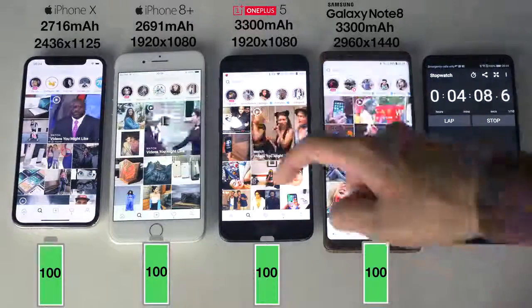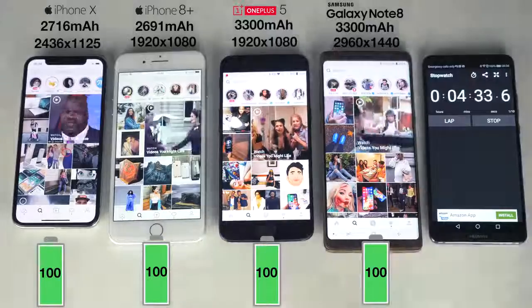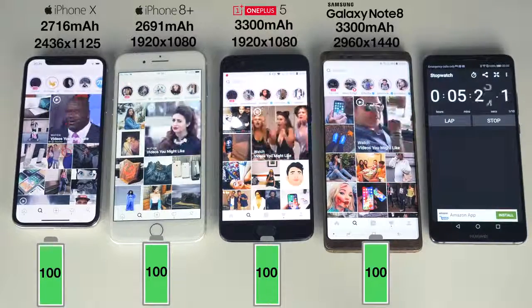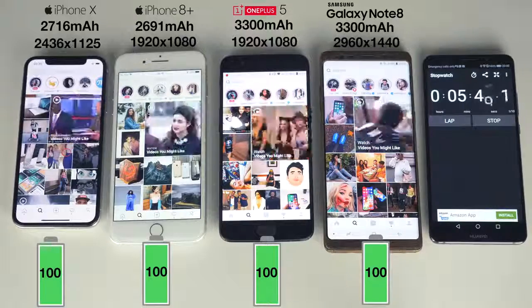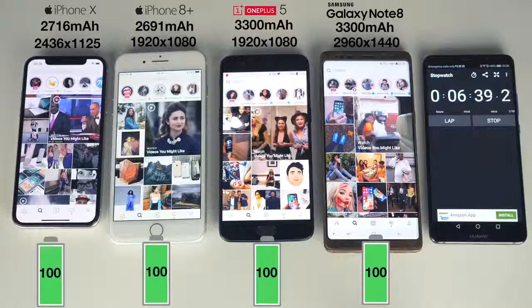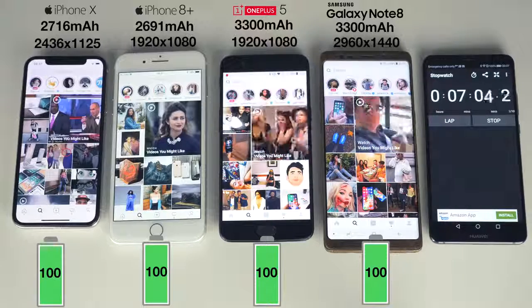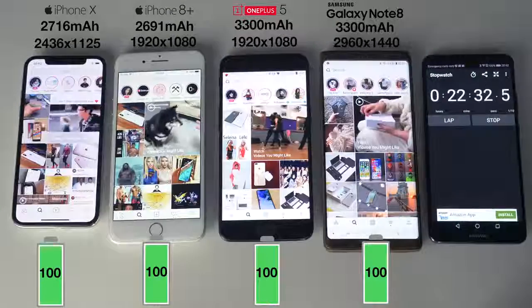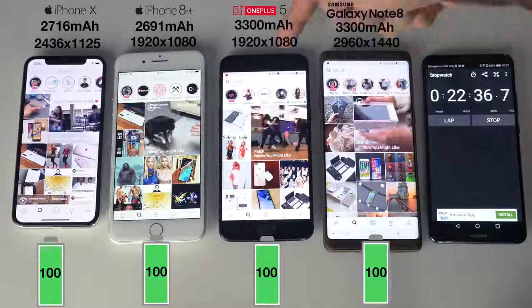Right, let's get this battery test on the road. So we're going to try and make this as realistic a usage case scenario as possible, doing things like social media, camera, Google Maps, and so on and so forth. And we're going to start with Instagram, one of the most popular social media applications booted up on all of the smartphones. So you can see on the far left we've got the brand new iPhone X, followed by the 8 Plus, the OnePlus 5, and the Samsung Galaxy Note 8.